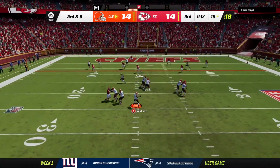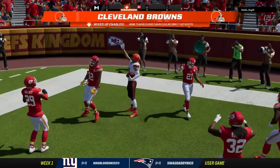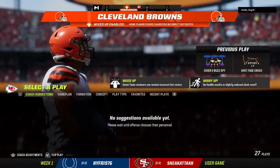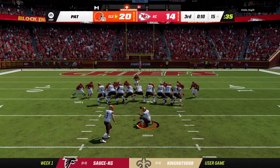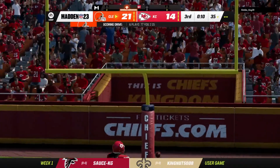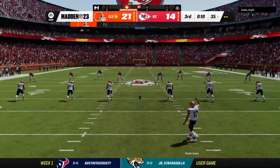Back to throw, Watson. And this is caught. Touchdown, Cleveland. Anthony Schwartz, already his 2nd touchdown here in this opening weekend. And the Browns have scored again in this 3rd quarter, this time to move out in front. Extra point by York is up and good. And the lead is now 21-14.